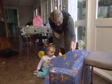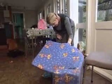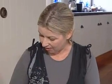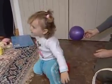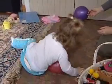and down. There you go, you can go under. You're lying on the balloon, aren't you? Oh, it might pop. That might pop and make a big noise.